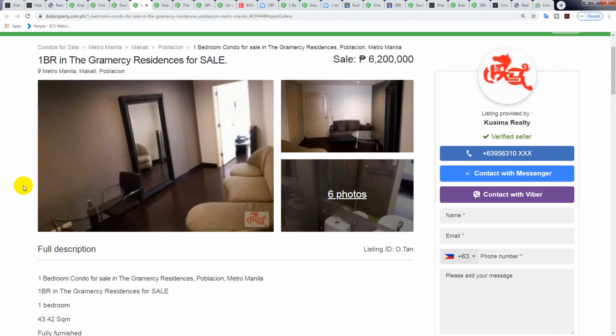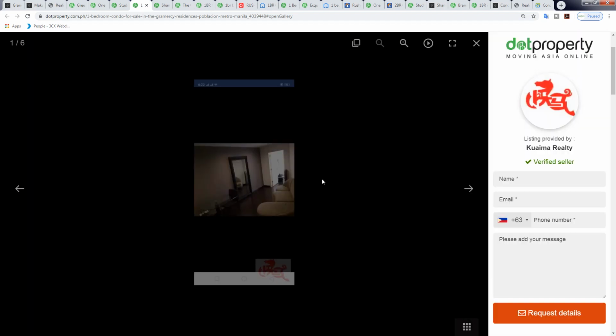So over the years, Gramercy has increased in value a lot. This is the cheapest unit I could find in Gramercy. It's 6.2 million. So 6.2 million divided by 43.4 means it's 142,000 peso per square meter.